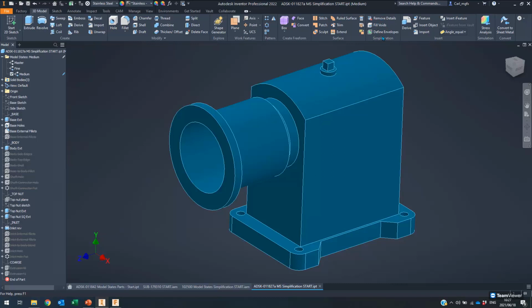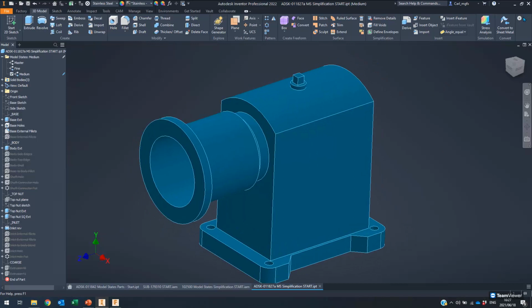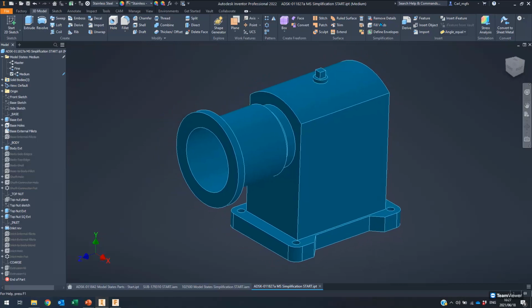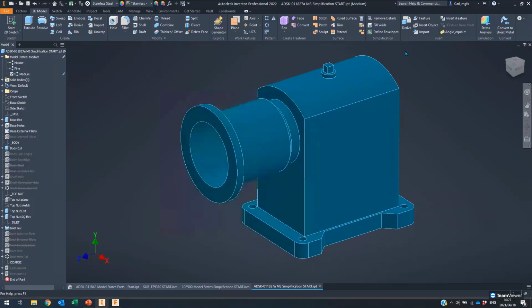Now, this simplification panel here is not there by default. You do need to go to the right-hand side and click the drop-down. For some reason I can't get to mine right now, but you would click the drop-down and it would show the simplification panel for you to add that panel in.